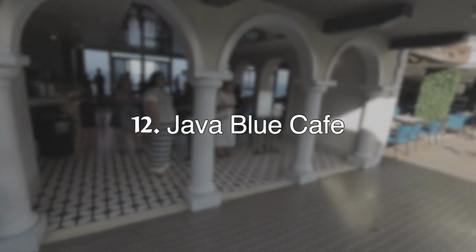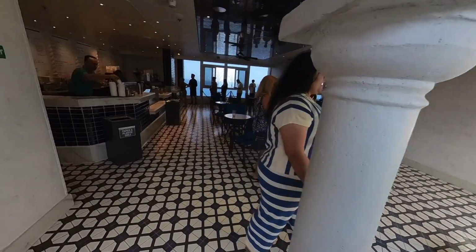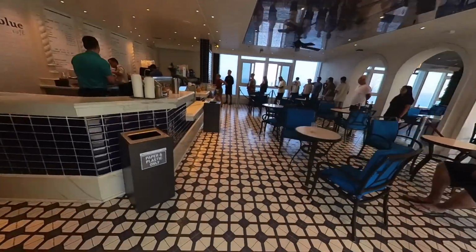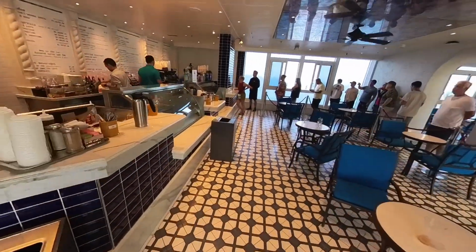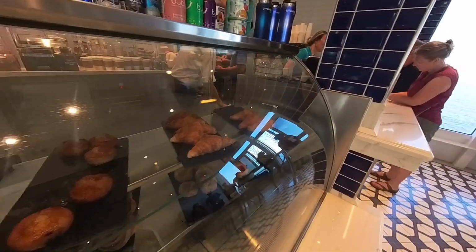Now, this spot is sort of in between free and paid and specialty. JavaBlue Cafe is the ship's coffee shop, and while the specialty drinks come with a charge, they do offer some small snacks and pastries at no additional cost. It's a great spot to get your caffeine fix or enjoy a quiet moment with a cup of tea. Another spot that I like to kind of chill out at in the morning and work sometimes.